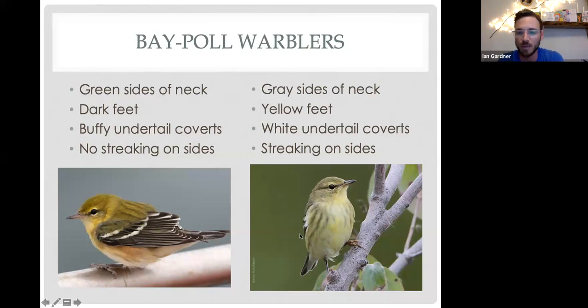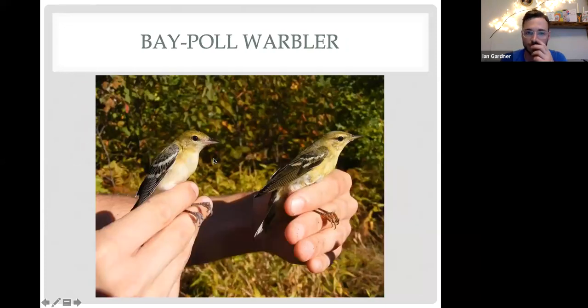Now, if you go over here to blackpoll warbler, you can see gray on the side of the head, not that green color. You've got streaking. You've also got yellow feet if you can get a good look at them. You can't see it too well on this one. And then white undertail coverts. So that's the difference between them primarily. And there's some variation. You can get birds that are very yellow overall, and those are the females or immature females. And here's a picture of them next to each other.